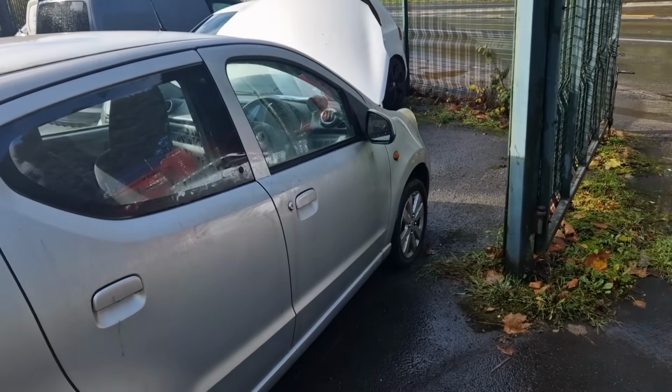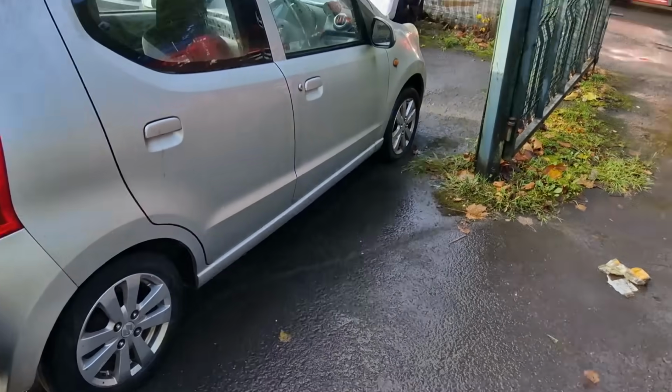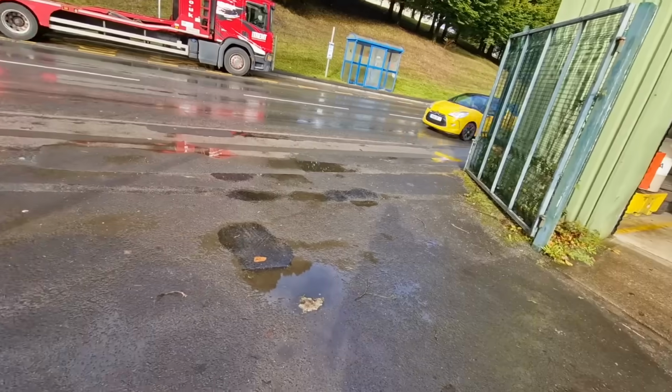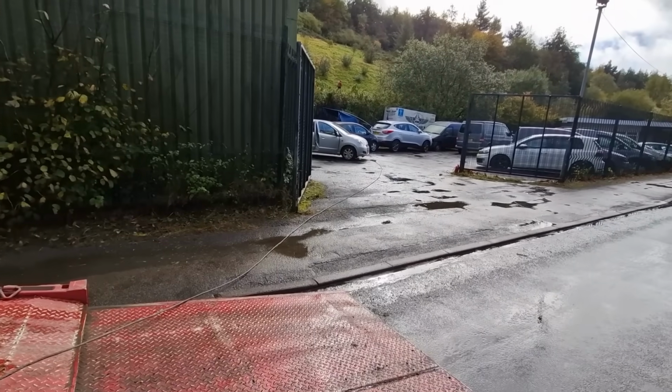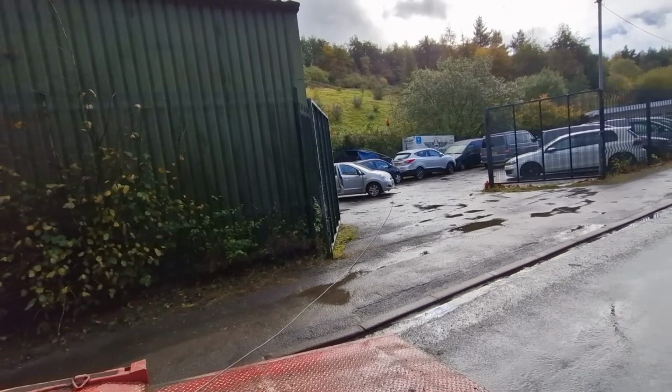Come to my little Alto, second car, and the handbrake's stuck on, so I'm going to try and tow it forwards, and then I'm going to try and winch it out, hopefully. That's the plan. Just hoping I can pull that front end round, and away we go.